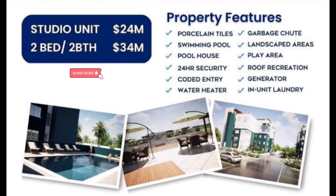Before we get into the video, let's talk about what it includes. Now, the property features porcelain tiles, a swimming pool, a pool house, 24-hour security, coded entry on the doors, water heater, landscape areas, roof recreation, generator, and in-unit laundry areas. Now, these I'll definitely be showing you in both units.